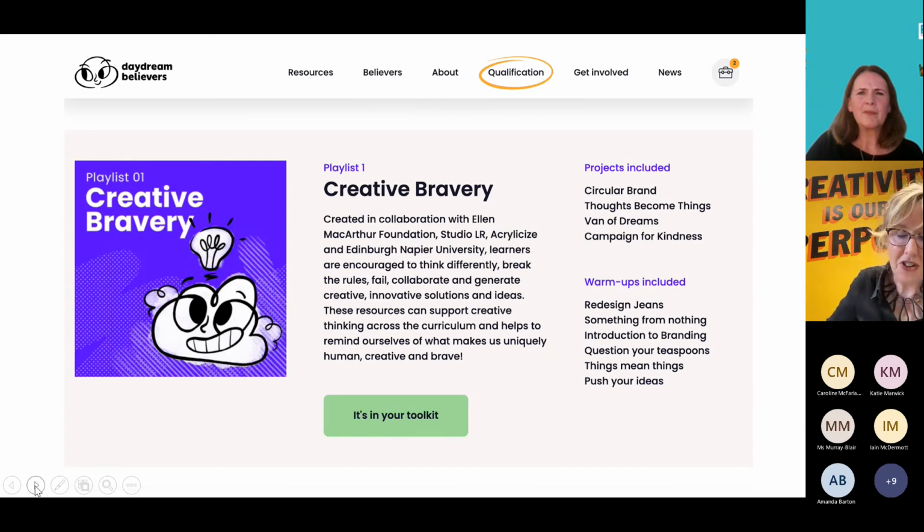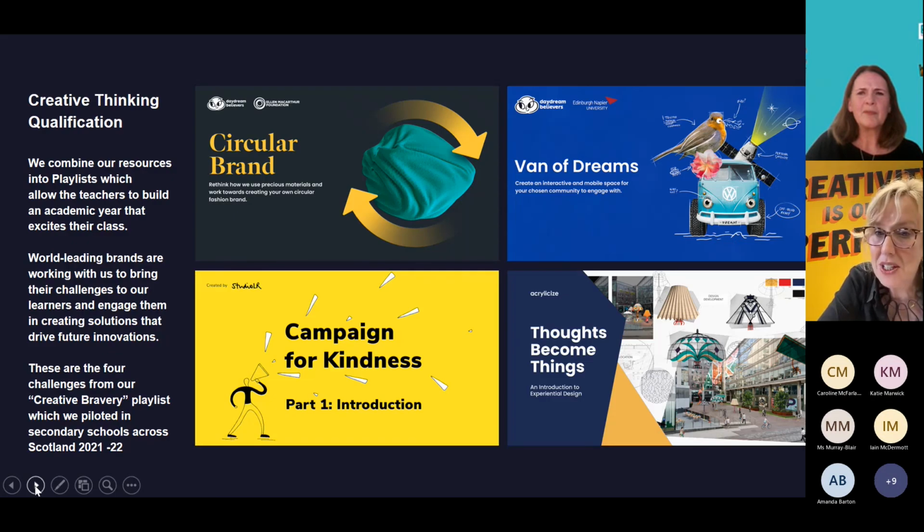And there are 4 challenges. Just on the next slide, you'll see that. So remember what we said at the beginning where we went to the university. So Van of Dreams is written by Edinburgh and the University. And we said to them in the product design, what are the skills? What are the challenges that you want to see our young people working on? And they give us this, the Van of Dreams.